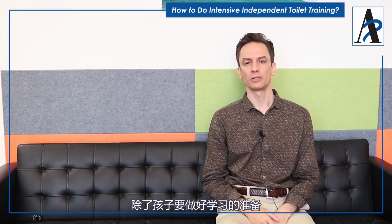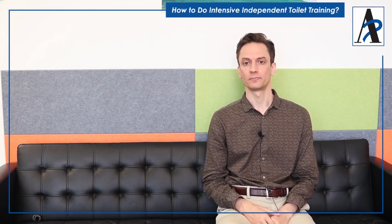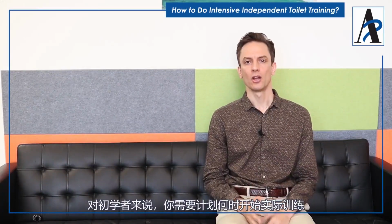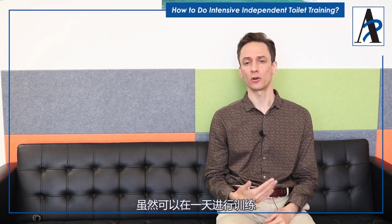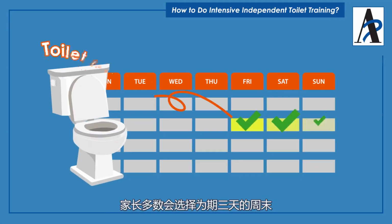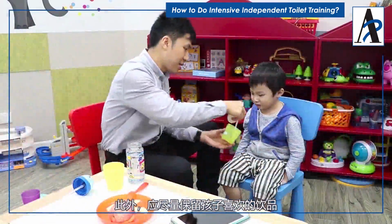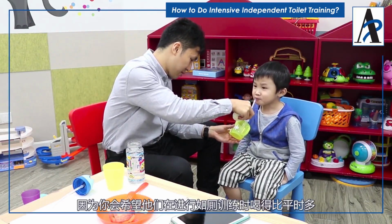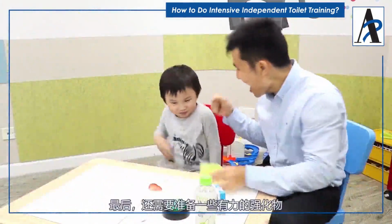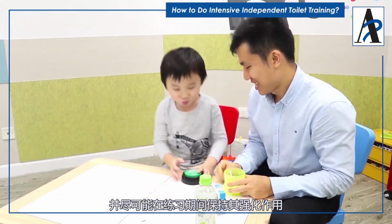In addition to your child being ready to learn, there are some other steps to take before starting the actual process. For starters, you need to plan when you are going to actually do the training. Although the training can take place over the course of a single day, most parents often opt for a 3-day weekend so that they can spread it out over the course of those 3 days. Additionally, you should try to withhold your child's favorite liquids, as you will want them to drink more than usual when they are doing the training. Lastly, you will need some powerful reinforcers, which you should also try to withhold leading up to the training.